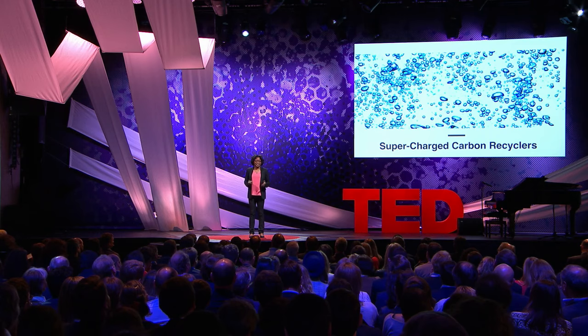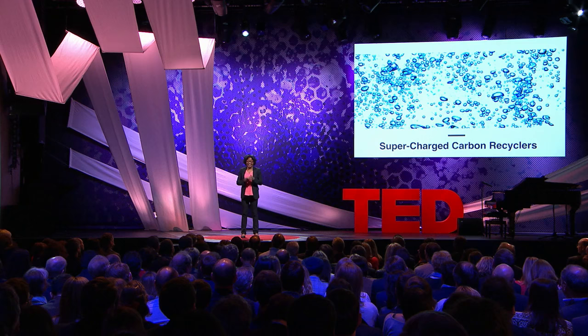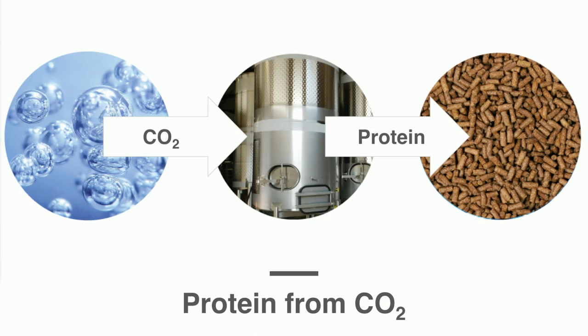And in that company, we actually discovered that these hydrogenotrophs, which I will call nature's supercharged carbon recyclers, are a powerful class of microbes that had been largely overlooked and understudied, and that they could make some really valuable products. And so we began cultivating these microbes in our lab. We found that we can make essential amino acids from carbon dioxide using these microbes. And we even made a protein-rich meal that has an amino acid profile similar to what you might find in some animal proteins. And we began cultivating them even further, and we found that we could make oil.